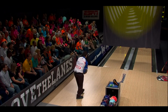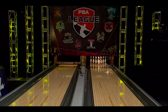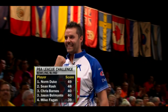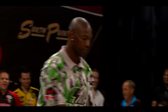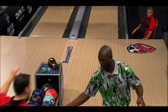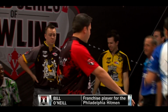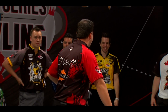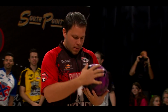Every pin counts. The teams will be rated at 1 through 8 based on final score. 4 points in this PBA League Challenge. Belmo picks up the spare. Final score of 40 for the LAX. Bill O'Neill. Franchise player for the Philadelphia Hitmen, owned by comedian Kevin Hart. One of the hottest comedians out there, and here's one of the hottest bowlers over the last several years. Bill O'Neill will get his crack at bowling blind.